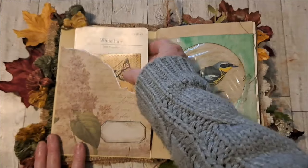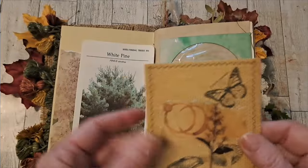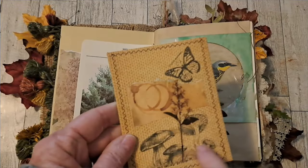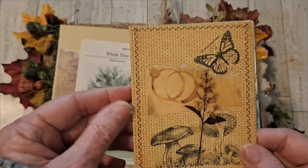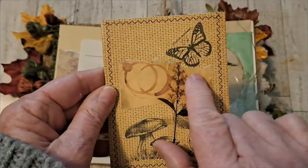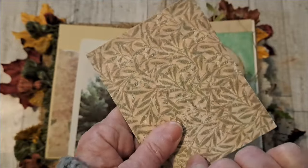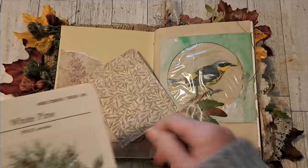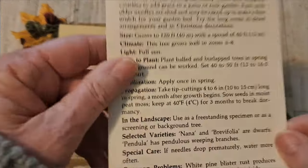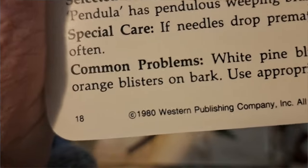Added a little label. And then we have this little card. This is part of a packaging. And then I added paper and a little plant sticker, backed it with some paper. We've got a white pine here, information, and this is 1990, I think.